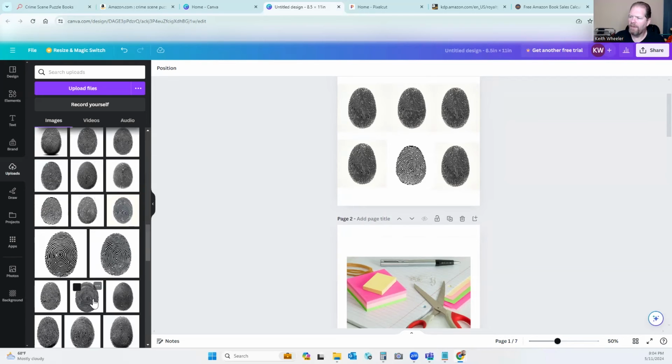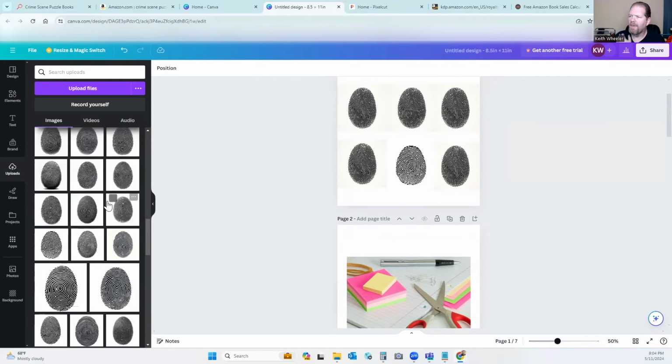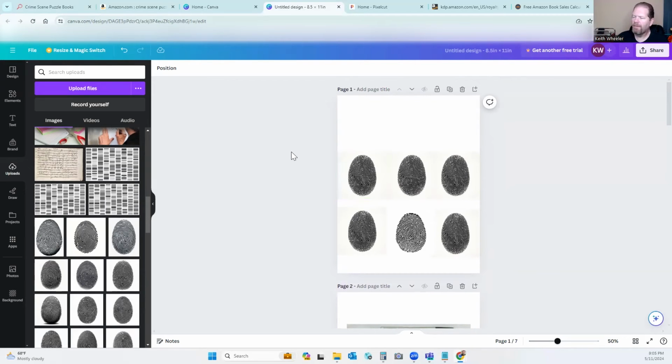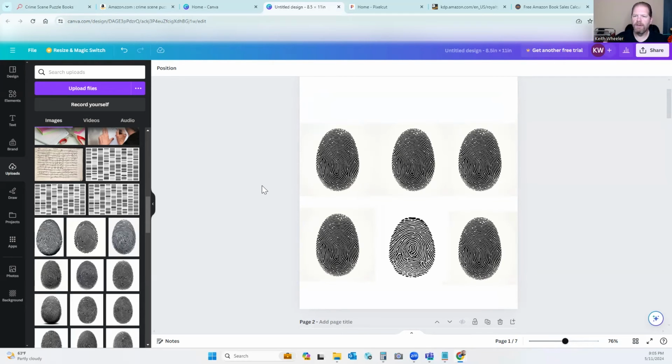Okay, so there we go. As you can see, there's just more and more. And what I did was I just took 2 thumbprints. I took one, I duplicated it 5 times, and then I took another one and just put it in there. And then what you would do is say something like, find the thumbprint that's different. And so this is the page that you would create, and the answer would basically be this one, and you just have it circled. So that's one example. And I'm going to zoom in a bit more. And that's just one way that you can use a thumbprint.